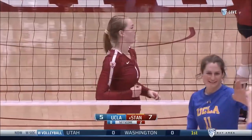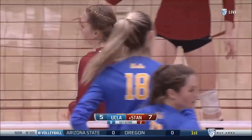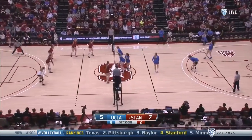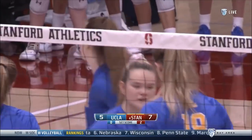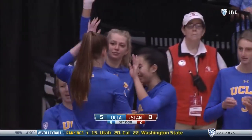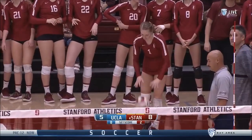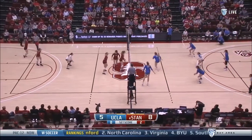Yeah. You know, tip when you want to, tip when you need to. She doesn't overdo it. She's so successful that she knows when. She takes a little peek over there, and she knows what the defense is doing. Simo with the kill, setting up the service error there from Emily Ryan. Ryan's been very good offensively, hitting .636 with 8 kills. But UCLA without a block still in this match. Stanford with 8. Gray.